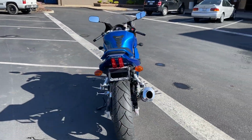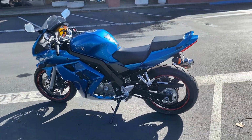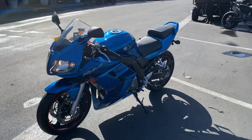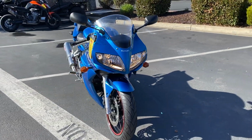What more do you want? Come on by. Oh, this bike has also been lowered, so you shorter inseam riders can get yourself a badass V-twin sport bike that's easy to handle, low seat height.